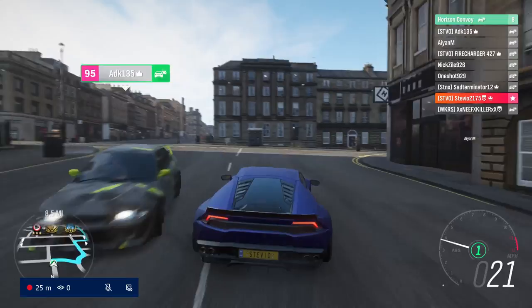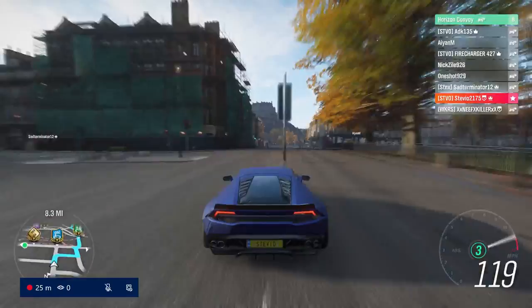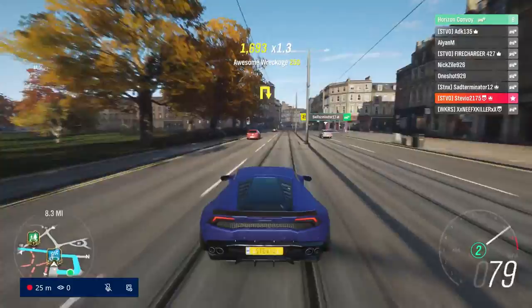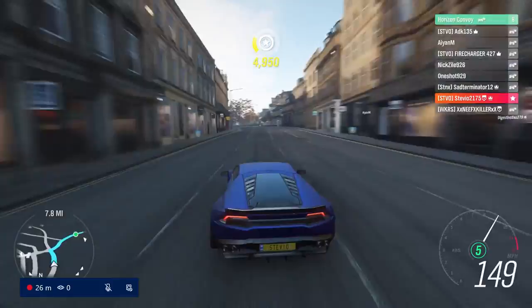Oops, sorry. Okay, yep, set the route. Here we go. I forgot it's autumn. It's a little bit more slippery. I gotta get used to that. I'm also used to a faster car, so I'm not used to this. Alright, we got 5 minutes to go 8 miles. Can we do it?